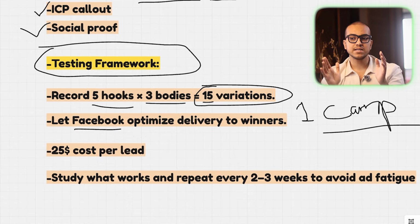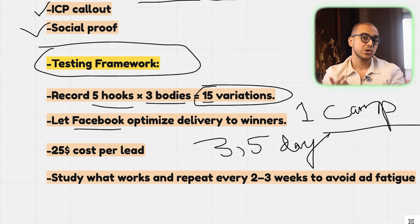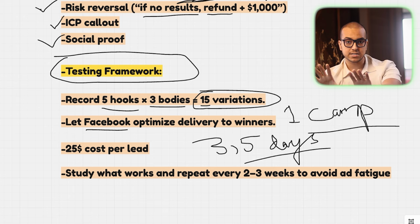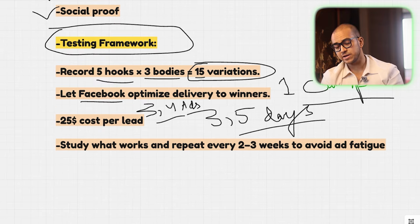Out of this testing, I'll just let it run for like 3-5 days. And usually what will happen is out of these 15 ads, you get about 3 or 4 ads that are performing very well, and the rest are just flopping right away. So I will kill the ads that are flopping, and I'll keep those 3 to 4 ads active. Just by doing that, it will instantly drop my cost per lead. I'll let those ads run, and inside the contractor niche that would get me a minimum of around $25 cost per lead if I do all that.